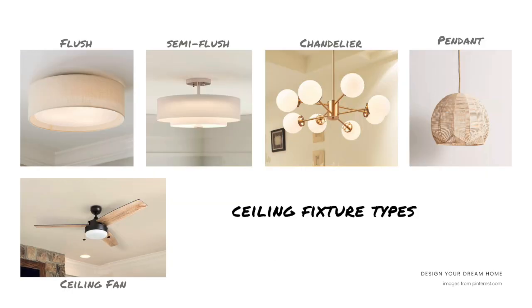Now let's talk about actual light fixtures. You'll have ceiling fixtures, meaning the fixture mounts to the ceiling, and then it's classified by how far it hangs. Flush mounted, meaning it's installed tight to the ceiling. This can also be called a surface mount. Semi-flush mounted, or close to ceiling.